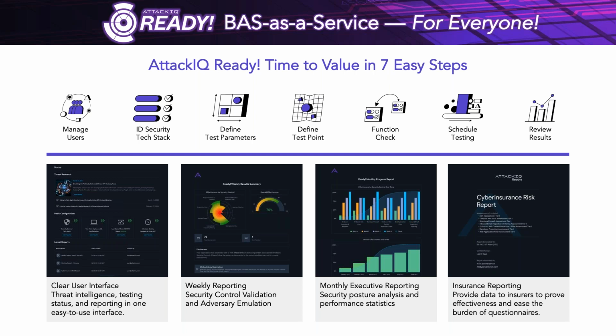You simply manage users. Those are simply folks that can get the AttackIQ Ready reports. You're able to enumerate your tech stack, define the test parameters, define the test point, a very lightweight piece of software that you'll place on 1 to 5 test points that you choose. We make sure that everything is ready to go by doing a function check, and then you schedule your testing and review the results.